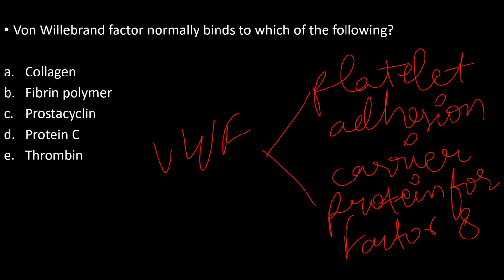Von Willebrand factor promotes platelet adhesion at sites of vascular injury by binding to and cross-linking platelet glycoproteins, primarily GP1B, with exposed collagen underneath damaged endothelium. VWF also enhances platelet aggregation, particularly under conditions of high shear stress such as in small vessels. Second function, VWF acts as a protective carrier protein for factor VIII that increases its plasma half-life. In the absence of VWF, factor VIII is rapidly degraded in the circulation via proteolytic inactivation.